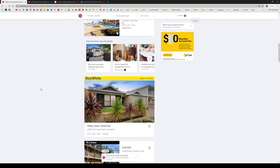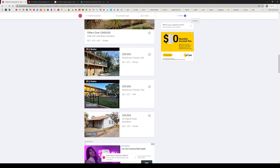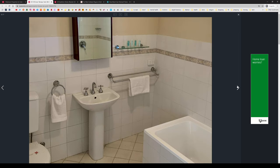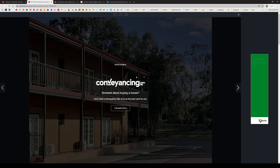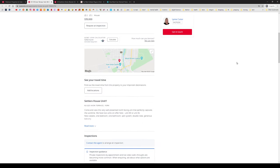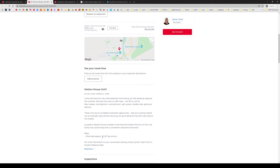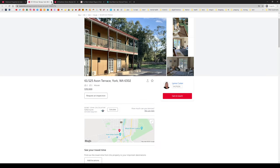What is this? I don't know why they put those ads. Okay, this is a terrace, 35. Let's see what that looks like. It looks kind of okay. What is this? Two units on offer, new carpets, one bedroom, one with split. Currently rented out as overnight stays and very busy. But you have to pay a rate, $1,250 per room. Alright, that's a bit much.